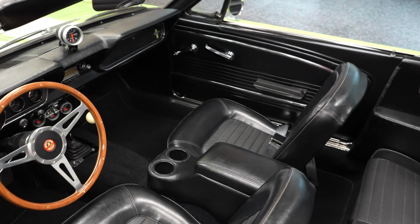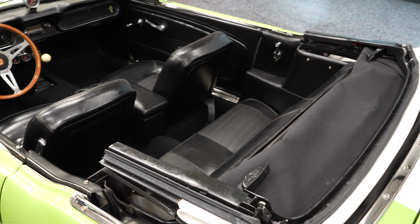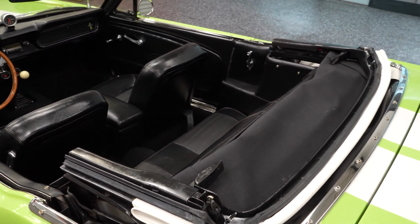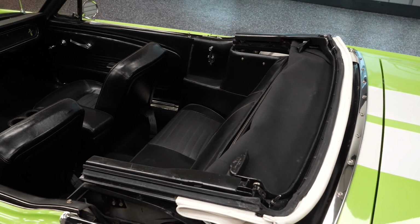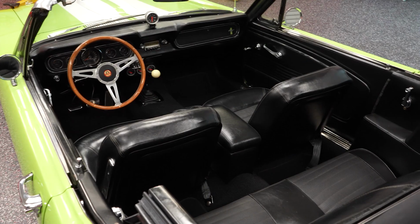The convertible top on this car, remember what I was saying just a couple of minutes ago about newer components? The top looks newer to me. It's in excellent condition. If there was anything I needed to show you, I'd put it up real quick to do so, but there is nothing that I need to show you on this convertible top. It's in nice shape.